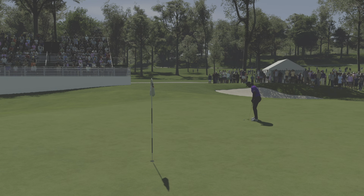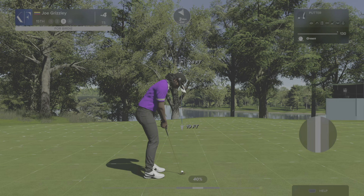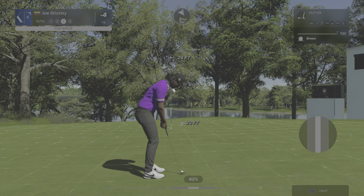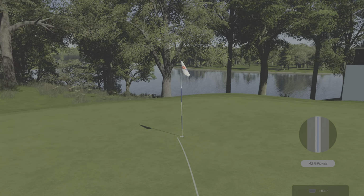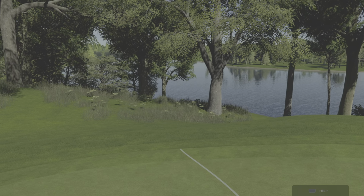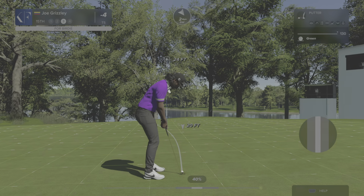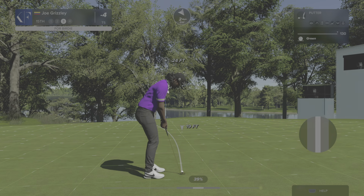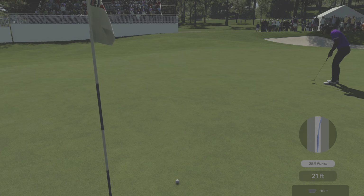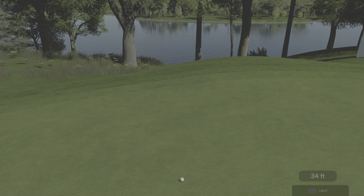And this putt to move into a tie for third place. Yes, and three holes to go. This is getting to be a nail biter. A par putt awaits.